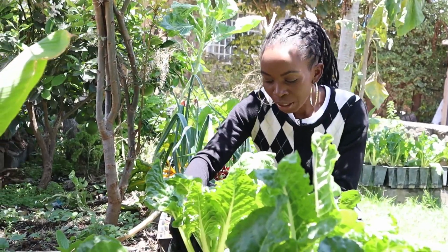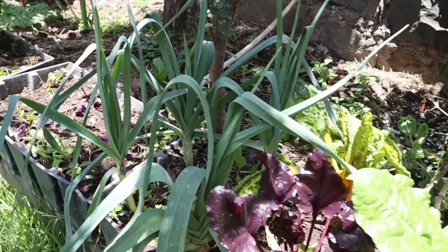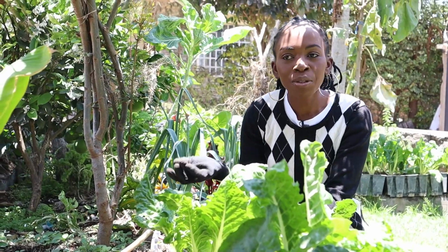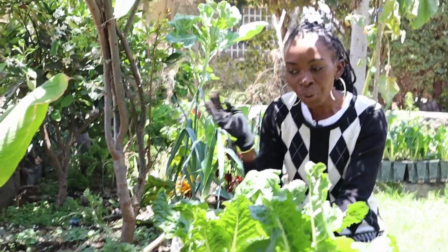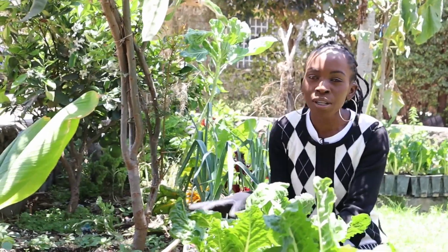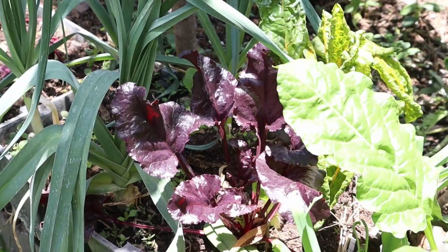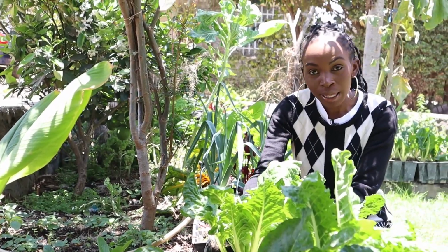Then the other point is to intercrop your plants with pest repelling plants. So if you're growing spinach or brassicas, make sure you put in some herbs and some onion family plants to repel some of those pests and diseases. Things like marigolds, when you interplant them with tomatoes, keep away the nematodes, which destroy the roots and the whole produce.